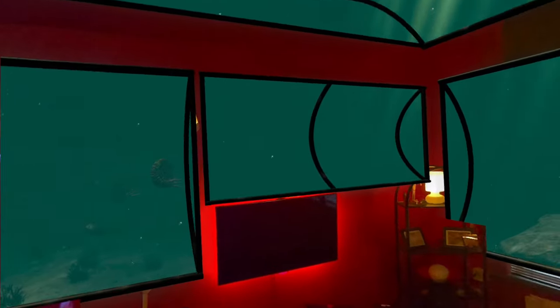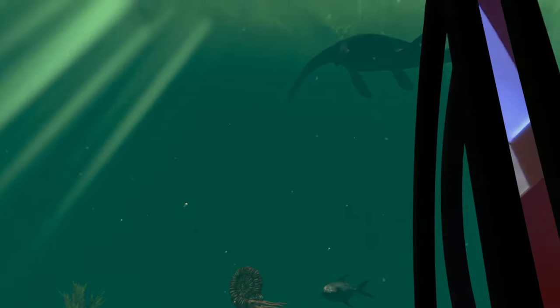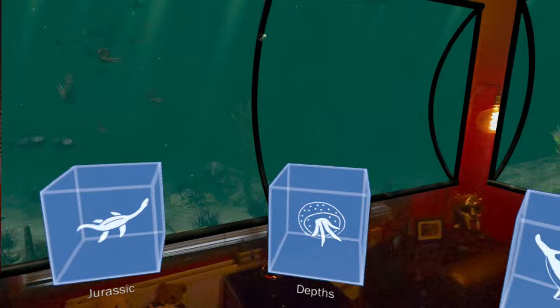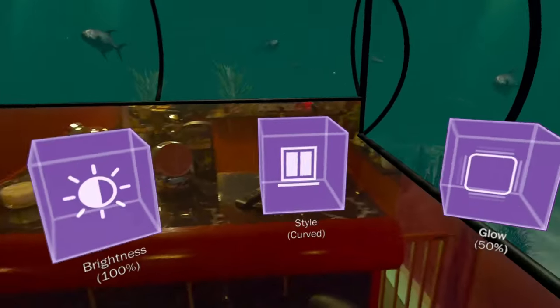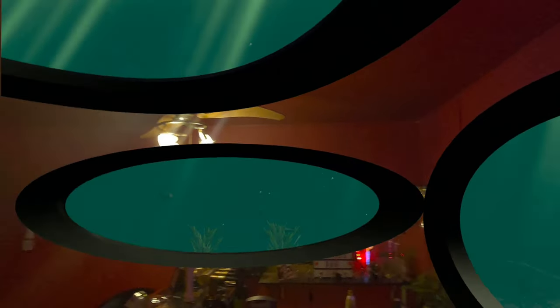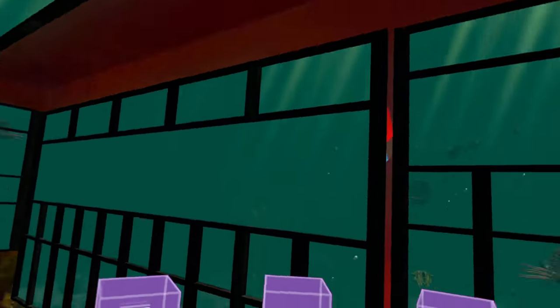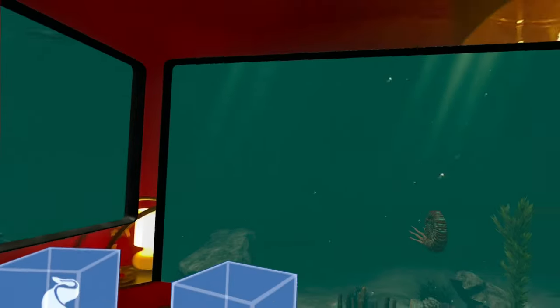So this is brilliant for a Sunday afternoon. And I can just look down there if I want. Wow. Oh, anything else? The depths, no. Sharks, pass through. Brightness, style, curve. You can change the, I saw you. Look, you can change the style. Isn't that brilliant? Isn't that bad? That's bad. That's just bad, that one. I like this one. And that's very nice as well.